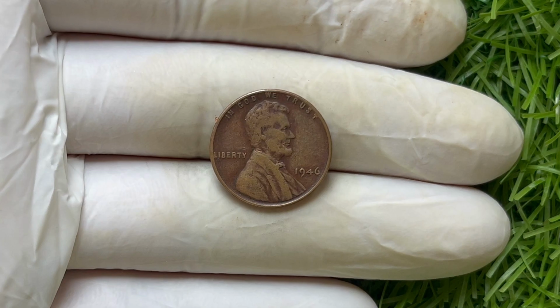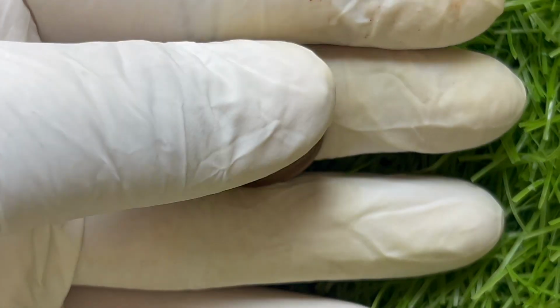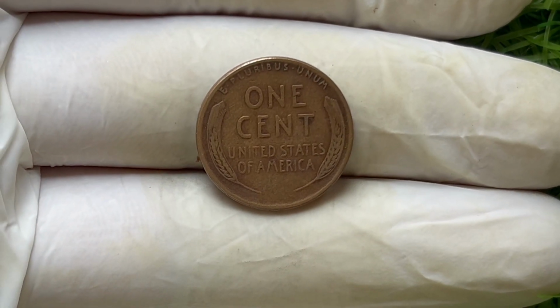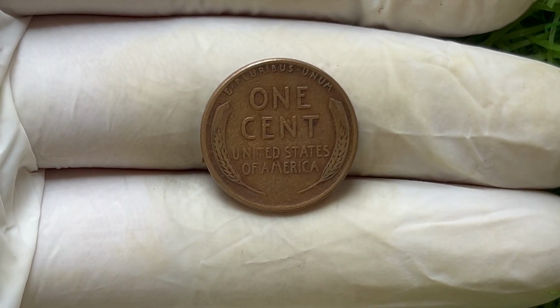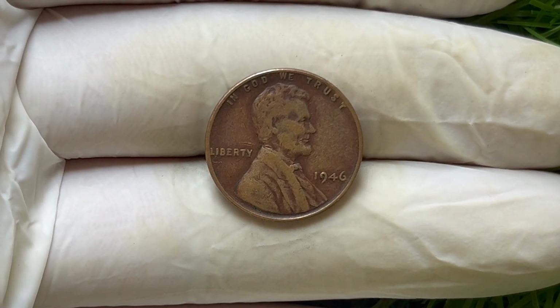Extremely rare examples show doubling on Lincoln's eye, date, or lettering like "In God We Trust" or "Liberty." These double die coins are freak minting accidents, but collectors pay a fortune for them. One such example sold for $6.6 million at auction in recent years.